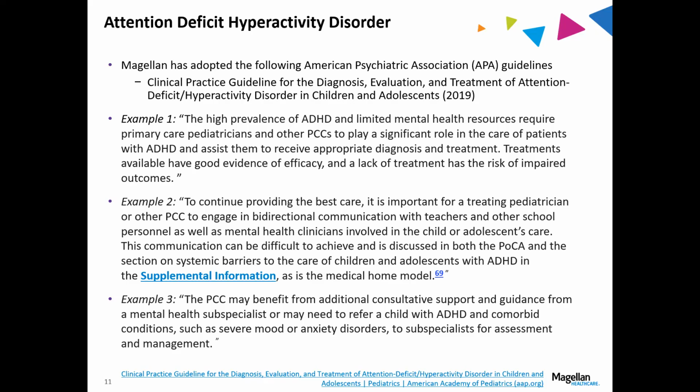The high prevalence of ADHD and limited mental health resources require primary care pediatricians and other PCCs to play a significant role in the care of patients with ADHD and assist them to receive appropriate diagnosis and treatment. Treatments available have good evidence of efficacy, and a lack of treatment has the risk of impaired outcomes.